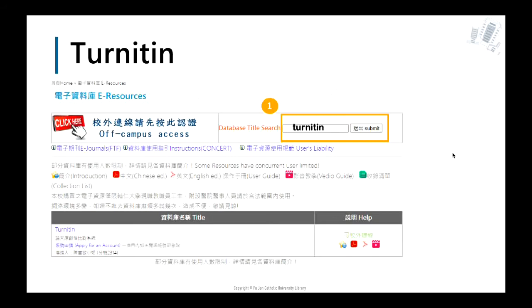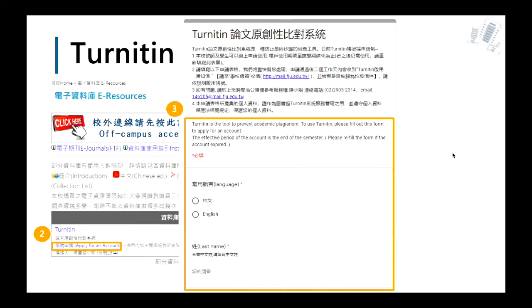The first time, you need to apply for an account via the website of the library database. Fill in the form and go to your school mailbox. The administrator will send you a link to activate your account. When you log in, you will be enrolled in a class. There are 3 assignments that you could submit your paper.